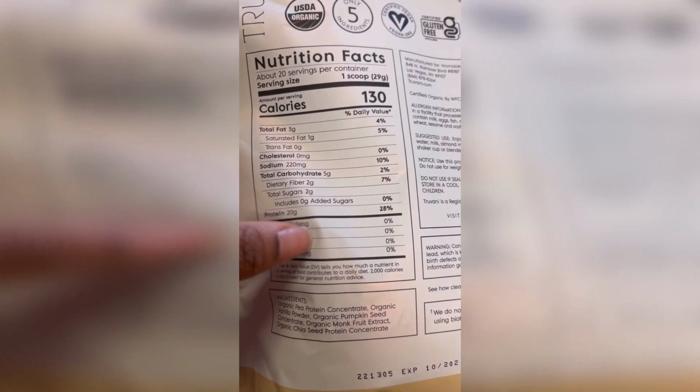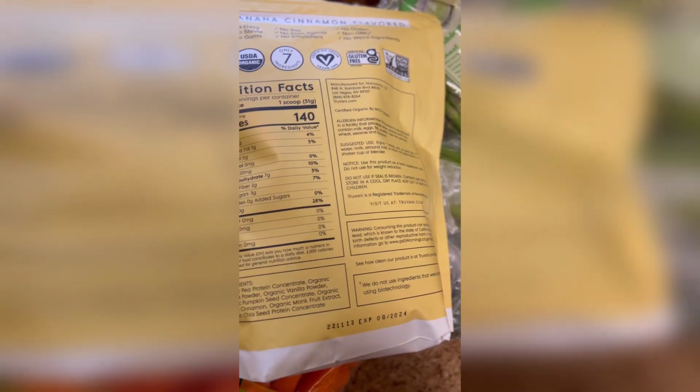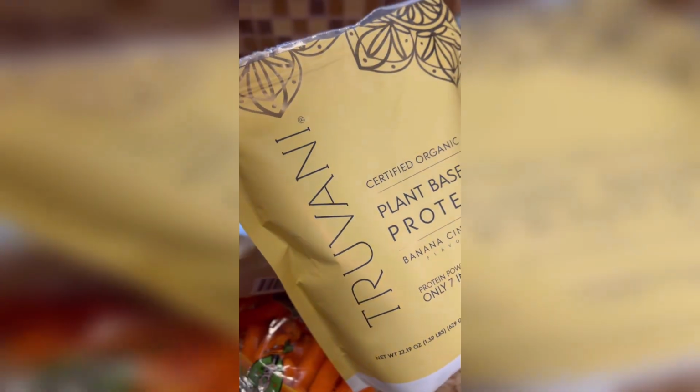So there's no added sugars, you know what I mean? So this is about as clean as I found for the fast. Like, you know, trying to do my best here. But I feel like I'm gonna have to make a couple modifications.